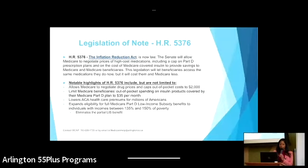It's going to allow Medicare to negotiate drug prices and cap out-of-pocket costs at $2,000. It'll also limit Medicare beneficiaries' out-of-pocket spending on insulin products covered by Medicare Part D plans to $35 per month, which is great. We do counsel a lot of folks who are insulin dependent, and if you are in that category, you'll know that those costs can be extremely high.